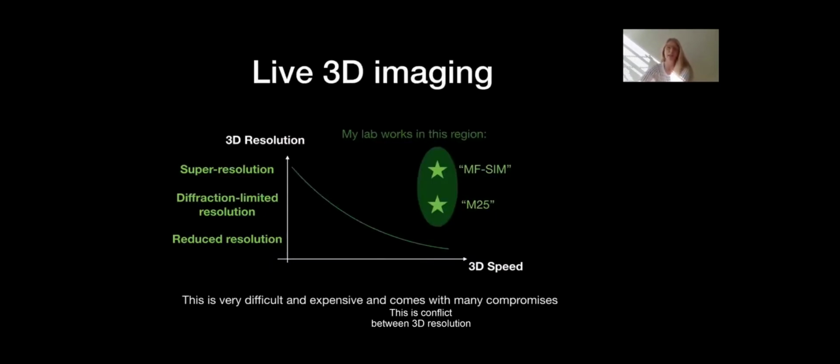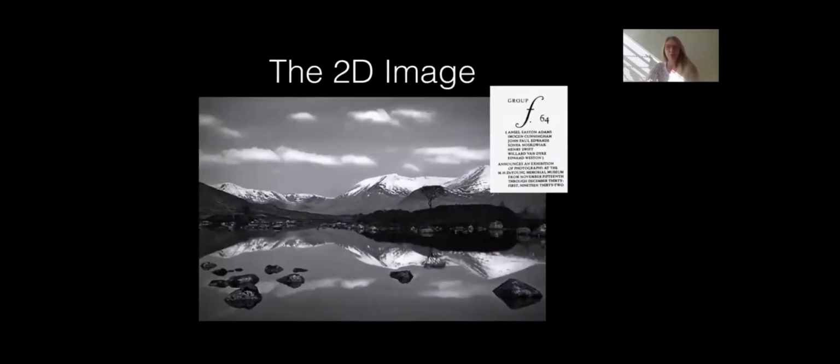There's this conflict between 3D resolution and 3D acquisition speed in microscopy that we are sidestepping using diffractive Fourier optics methods, in order to obtain ultra-fast images of 3D volumes with either the optimal resolution that the microscope is capable of, or even super resolution. But I won't talk about super resolution today because it's not quite as fast. So that's not what we're doing with this M25 system.